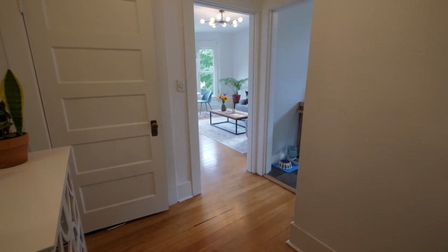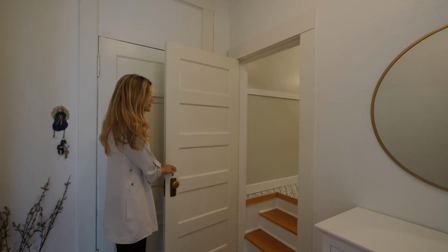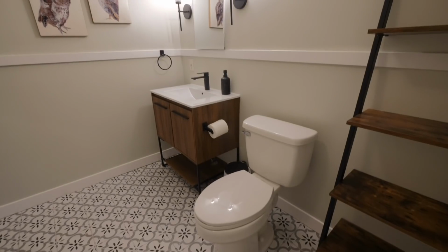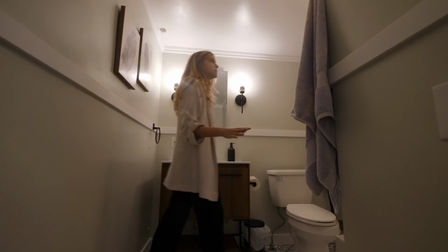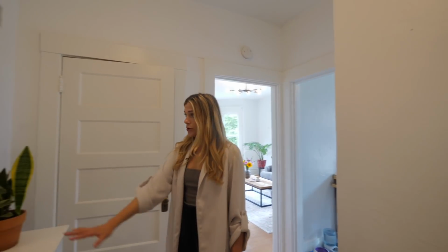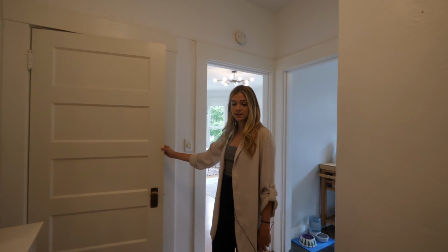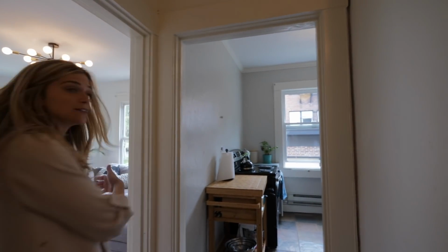The door enters into your foyer, and right on your left you have the bathroom, which was remodeled by the sellers. It's really cool. You step up here and we've got a nice tile, really minimal bathroom vanity, some wall sconces, the shower with a bathtub, and they added a nice subway tile and a shelf right there. The foyer is actually quite spacious. You have room for a little catch-all console table if you'd like. Here we have just a hall closet, and then you have the separation of your kitchen and living space.